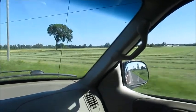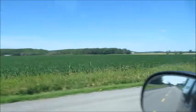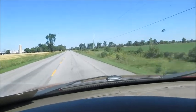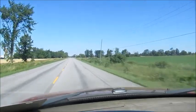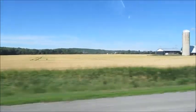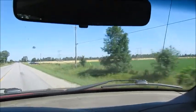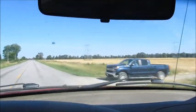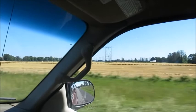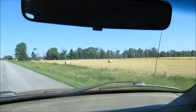Looks like a lot of soybeans, and this here looks like barley. And then we got soybeans over here. There's quite a bit of, looks like barley, but they got that cut there. They've got it raked up, the straw. And there's some round bales of straw, I guess.